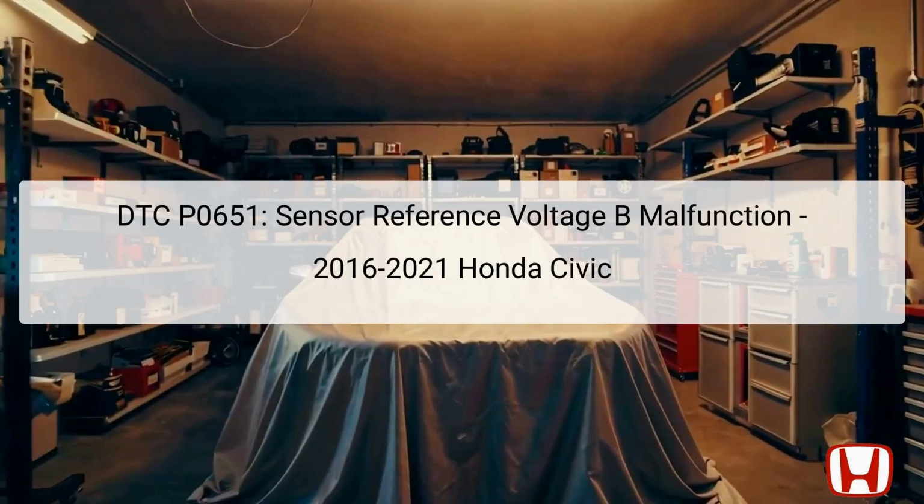The DTC, or Diagnostic Trouble Code P0651, indicates a sensor reference voltage B malfunction in Honda Civic models from 2016 to 2021. This error typically triggers when the onboard diagnostic system detects an abnormality related to voltage provided to various sensors used for engine management and vehicle operation. In Honda vehicles, this DTC is monitored by the Powertrain Control Module, PCM, which ensures that necessary sensors receive the correct reference voltage to function properly.